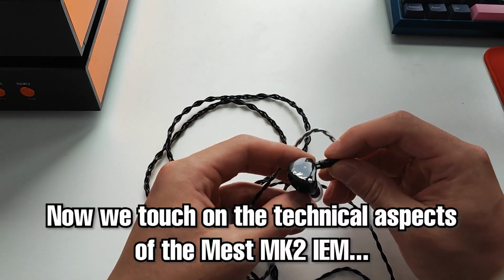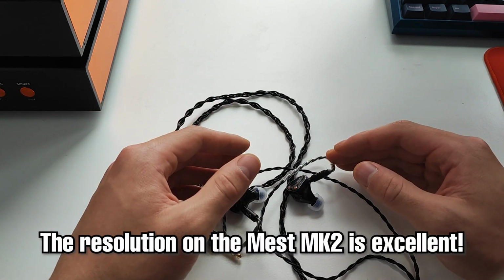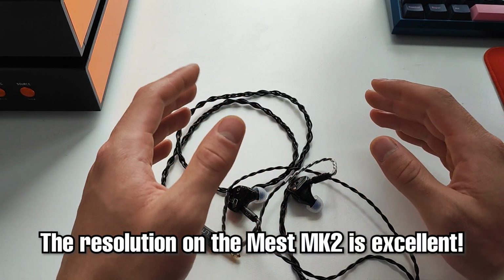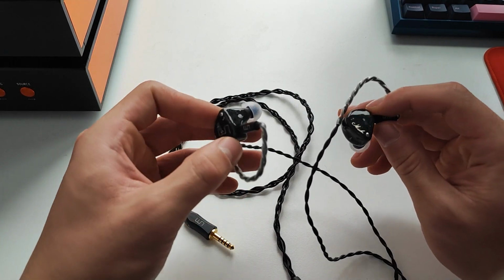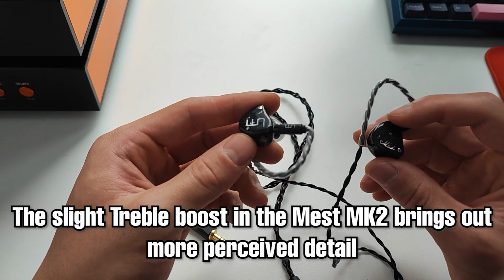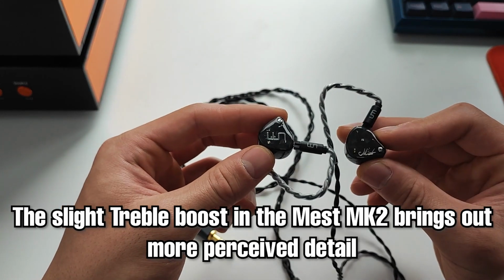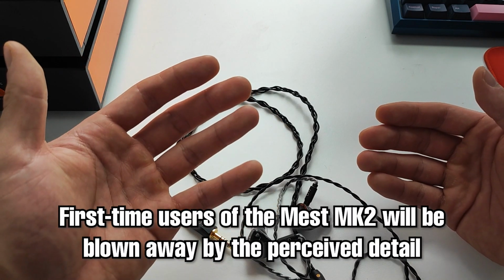Now onto the technical aspects of this IEM. We'll start with resolution. The resolution here on the Mest 2 is excellent. It's a high-end IEM, and you'd expect it to resolve well. Now I do want to credit the tuning of the IEM to an extent as well, because the slight treble boost really does bring out a bit more perceived detail. And if anything, this is probably an aspect that will wow listeners on their first time trying this IEM.